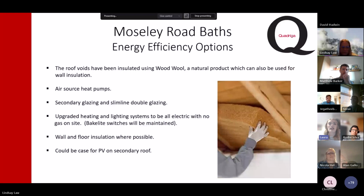And then just in terms of some of the retrofit measures and potential energy efficiency options they're discussing at Moseley Road. So it was run primarily on gas, obviously having one pool running on gas with the view to having the gala pool set up, it's a lot of gas, very high energy bills, quite an old system that they were working with. So we've introduced air source heat pumps to help with those costs. We've also considered insulation around the building, so roof voids have been insulated. And for this, we did consider a few different natural options, but we went with wood wool. So it can be used for the roof, it can be used for walls, and it's good because when it gets wet, it helps to wick that moisture away. So we don't see any impacts on how well it is acting as an insulator if it gets wet. With mineral wool, if it gets wet, its effectiveness as an insulating material goes down quite substantially. We've fitted secondary glazing, slimline double glazing, depending.